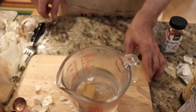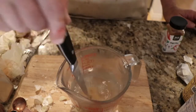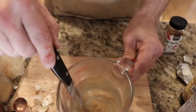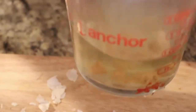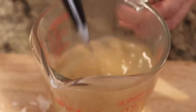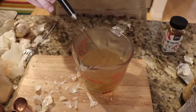Should anyway. All right, so we're gonna help it along a little bit because we don't really have that kind of time. It's not really a perfect system by any means. I'm trying to get it so that you can see what's happening here. I mean, I guess I could just throw it in our mix and it'll start to dissolve that way, but anyway, if you have real broth, I would recommend doing that instead.